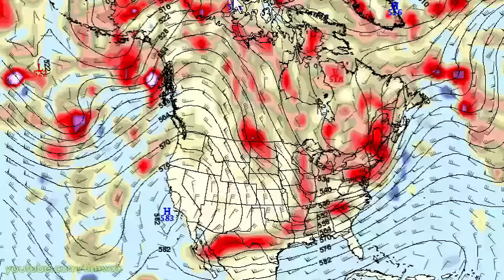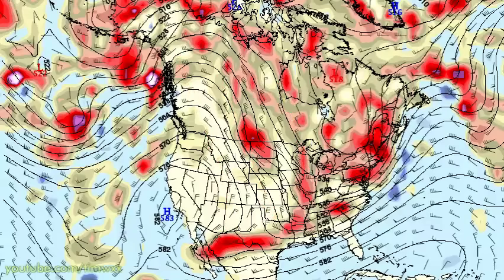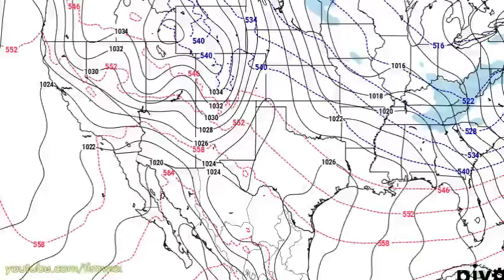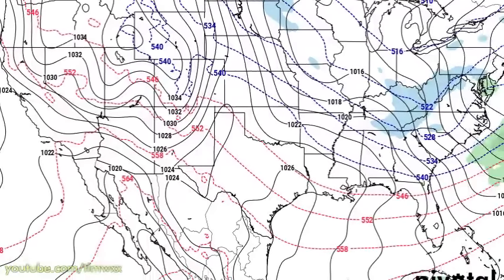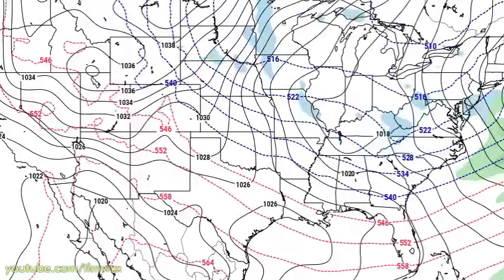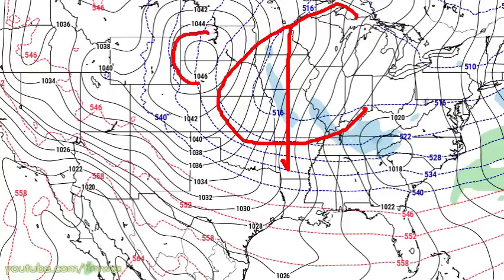And then you see here we've got this northerly flow setting up on Friday, and that'll really push some of the Canadian air southward. Almost due northerly across the central Plains there. So it should be kind of cold towards the end of next week. There goes a chunk of cold air right there coming southward. 1046 millibar high, that's going to be a pretty cold system.